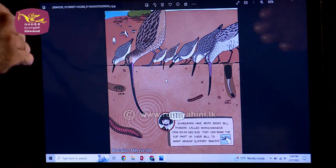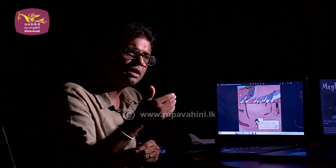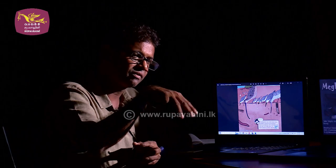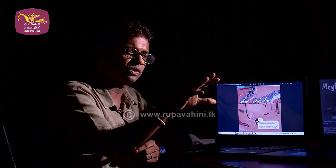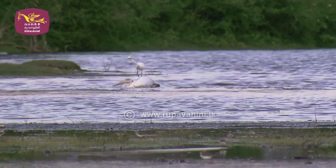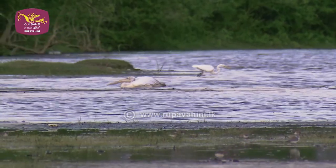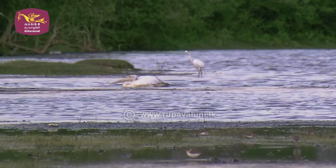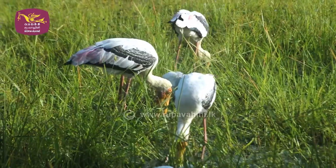And further into the water, for example, ducks have shorter webbed feet, with which they can swim. They'll swim into the water, and they have soft, flat, small beaks, and they'll dive into the water and feed on aquatic submerged vegetation, and they'll swim around.